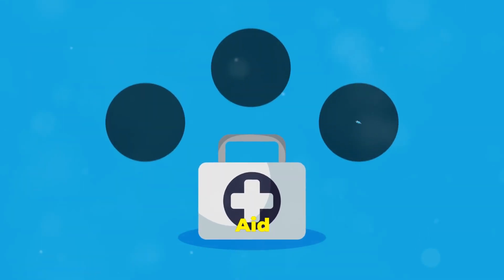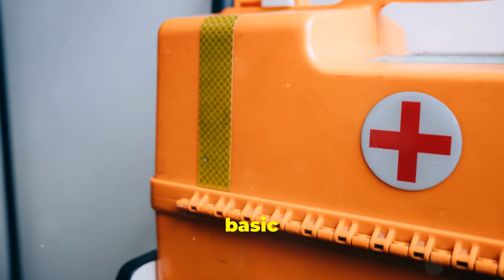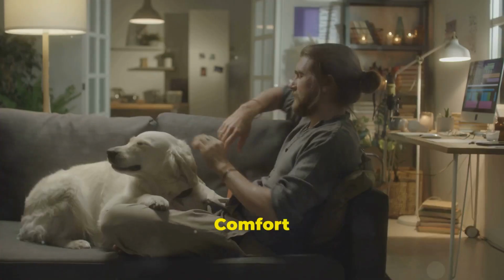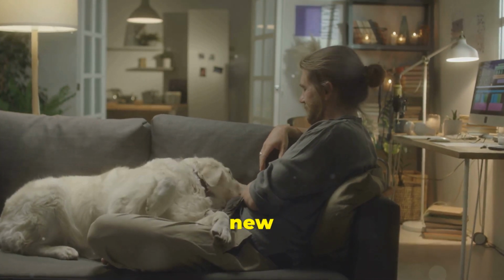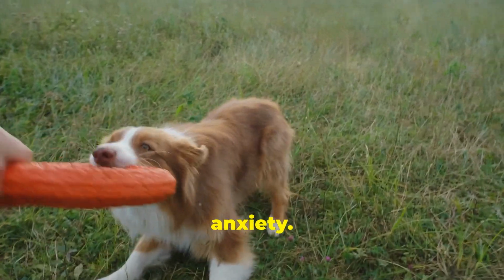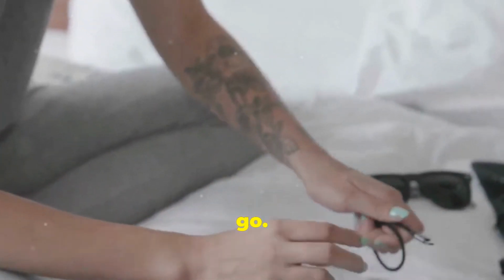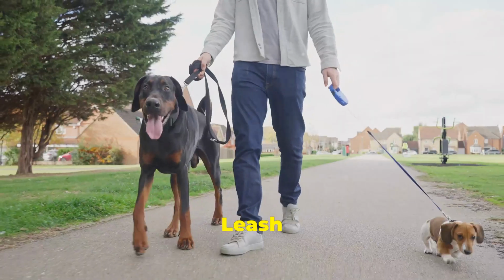Medications and first aid. Keep your pet's meds organized and easily accessible. A basic pet first aid kit is a must-have for any trip, big or small. Comfort items. Familiar scents and textures can help your pet feel safe and secure in new environments. Pack their favorite blanket, bed, or toy to ease anxiety. Cleaning supplies. Accidents happen, especially on the go. Be prepared with pet waste bags, stain remover, and paper towels.